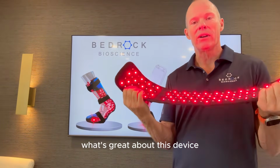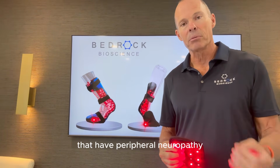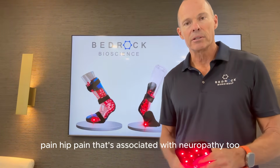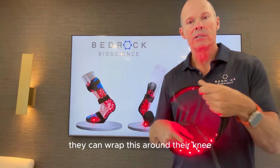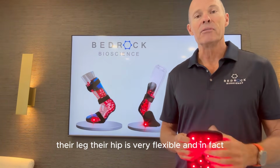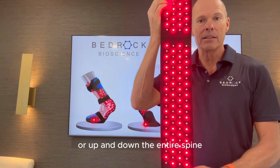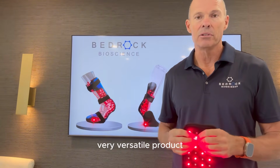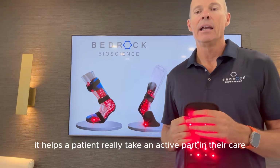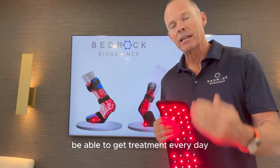And what's great about this device, it's flexible. So if you have someone with joint pain, often you're going to get people with knee pain that have peripheral neuropathy, or they'll have maybe hip pain that's associated with neuropathy too. They can wrap this around their knee, their leg, their hip. It's very flexible. And in fact, you can use this on the back too, whether it's wrapped around the waist or up and down the entire spine. Very versatile product. So it helps the patient really take an active part in their care and helps them be able to get treatment every day, not just when they're in your office.